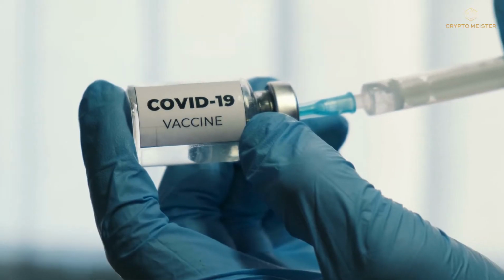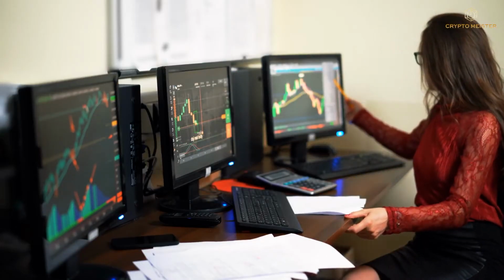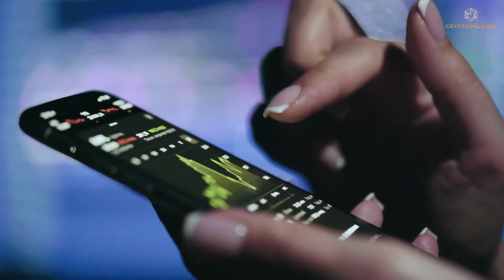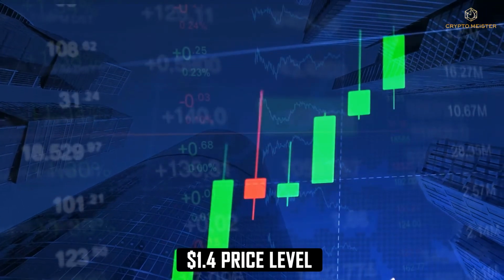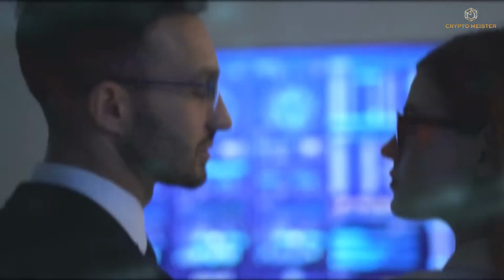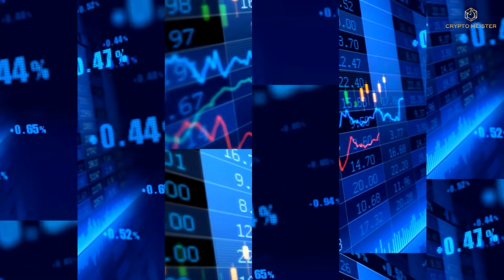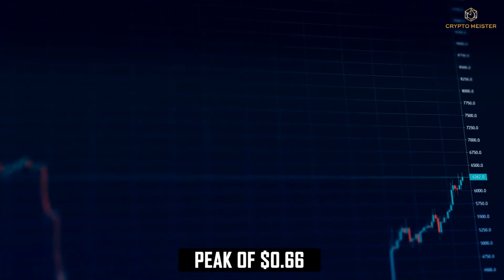With the new vaccination coming to the fore, as per experts' predictions, it can be a boom time for REN. Investors of cryptocurrencies always aim for the long term rather than the short term. By the ending of 2021, the REN price can pass the $1.40 price level. It will not be an exaggeration that this priced cryptocurrency might break all the boundaries and withstand the test of time, hitting a peak of 66 cents.